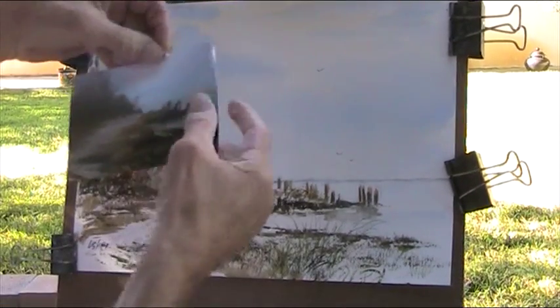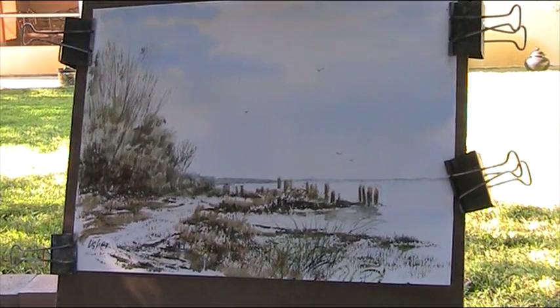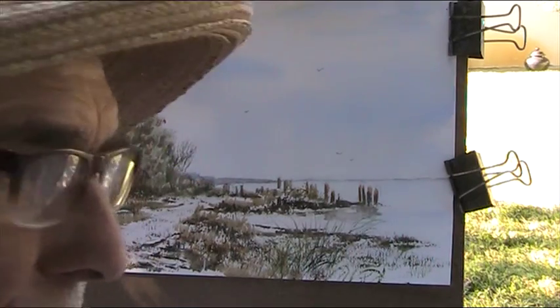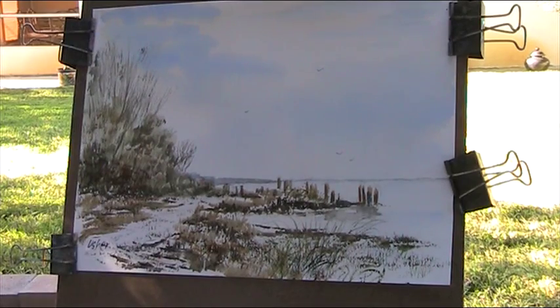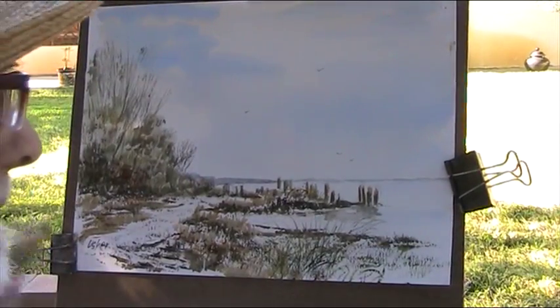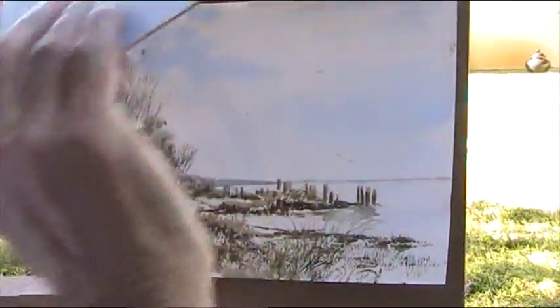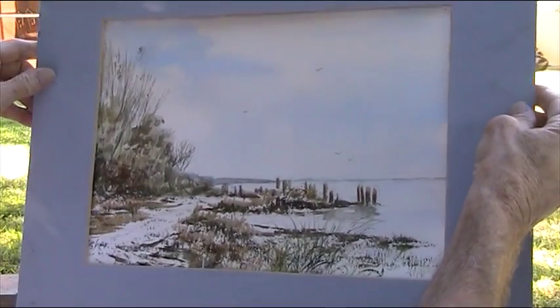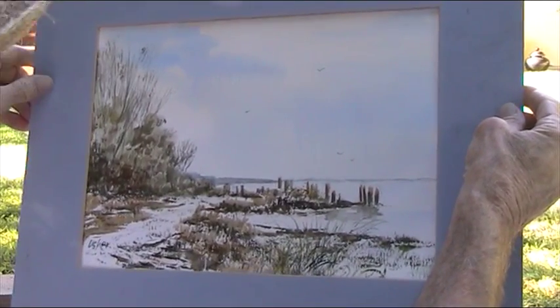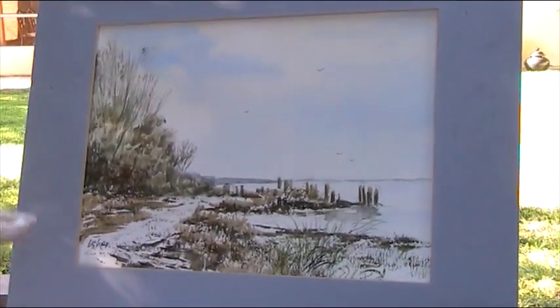Excuse me. There's the photograph. That's my effort of it, as quickly as I could make it. Bit of masking tape holds the picture there. Take the clips off and put the mounts on. Oops, got a very rickety easel here. Well, there we are. That's my version of it.